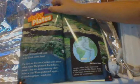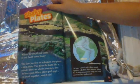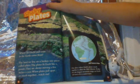Where do cracks and vents in the earth come from? The land we live on is broken into pieces called plates. The plates fit Earth like a puzzle. They are always moving a few inches a year. When plates pull apart or smash together, watch out!